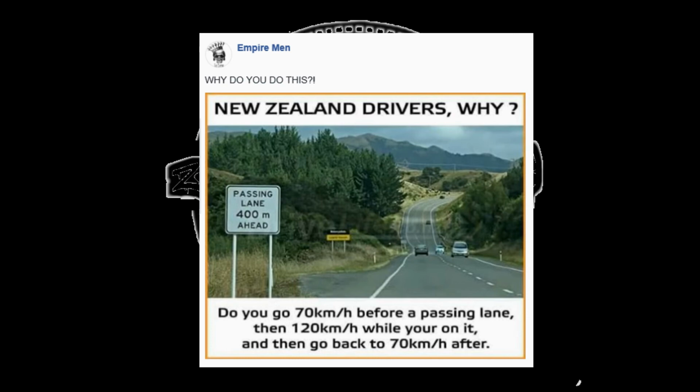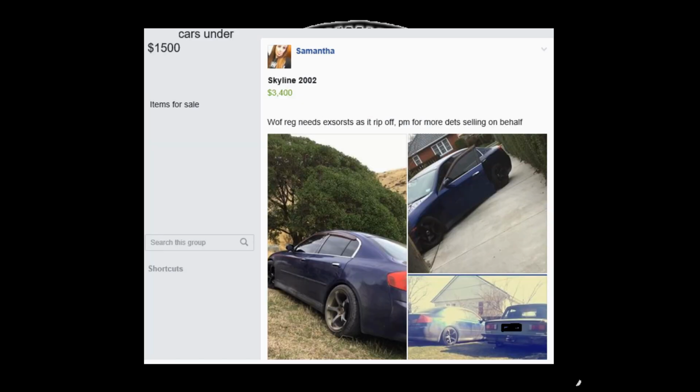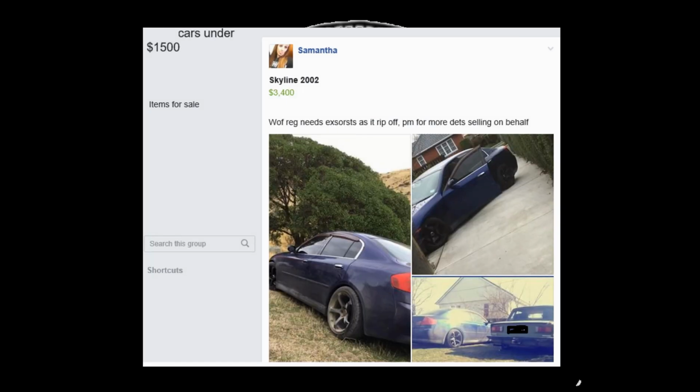Skyline 2002, so it's a VQ. Wolf is a rip-off. Exhausts spelt EXSORSTS. The other thing I like is his car's under 1500 and the dump one's 3.5. This is something I've done on Marketplace recently. We were looking to try and find rims, and he searched wheels on Facebook, and it was like, oh, it's not that much yet. And then he searched wells, like with 2 hours, and there was a bunch more that came up.